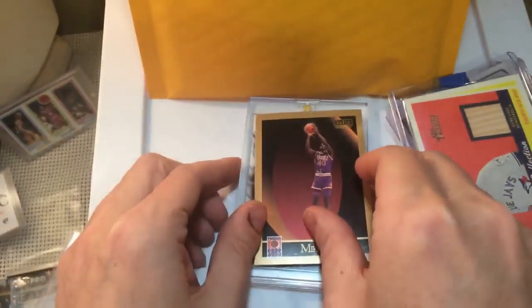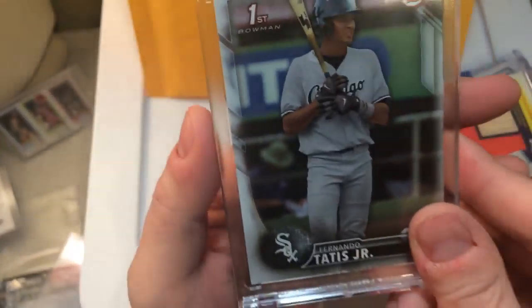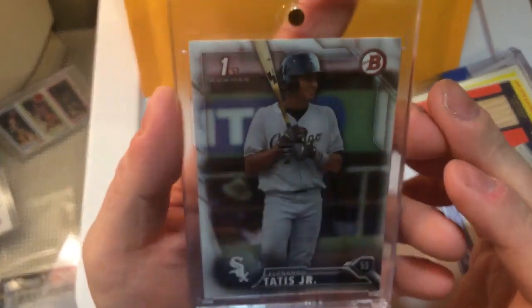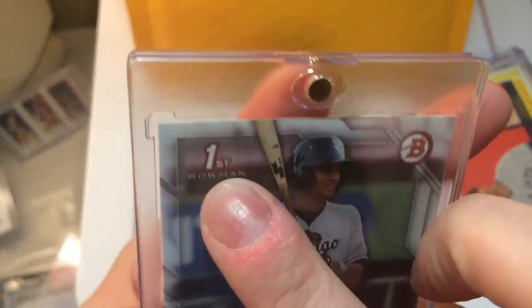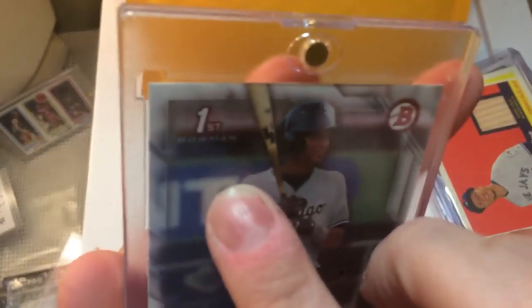Next up, I believe, is your last card. Yes, it's your last card. It's a 2016 Fernando Tatis Jr., his first Bowman. So congratulations on that, Michael.